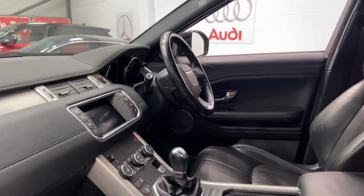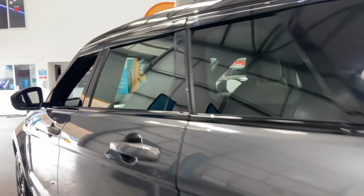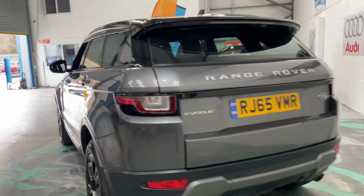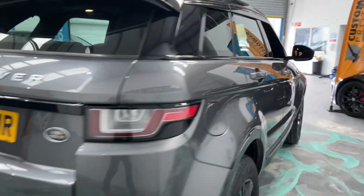This is the 4x4 model as well, 6-speed gearbox. Isofix points to the rear as well. Front and rear parking sensors. A really nice car.